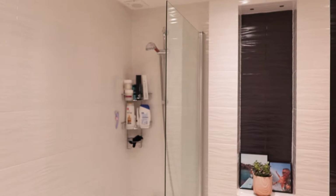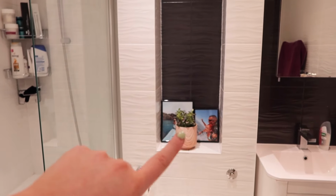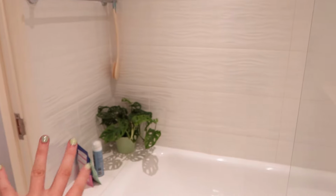So, nothing exciting to really show in here. This little plant is from Ikea, and then some pictures from travelling. I want to get a matching towel and bath mat set. So this one I literally just got from Wilko, just a plain cream one. This plant is from Basma's Plant Centre. I just wanted something to spruce things up over there.